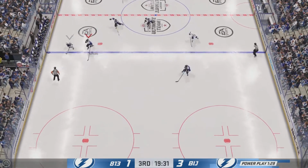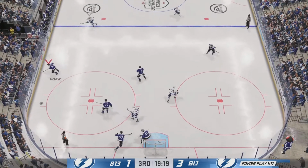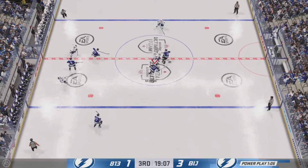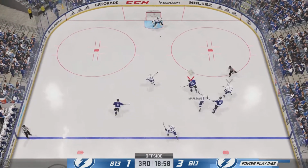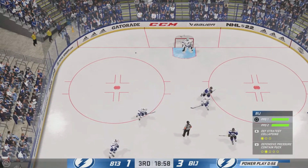Sends the pass over. Moves it around along the half wall. And that's snapped away in the defensive end by Myers. Tried to connect the pass, but it doesn't go. Puck picked up by Hall. Poked away and forces the turnover at center. Offside the call. We'll get a face-off coming up.